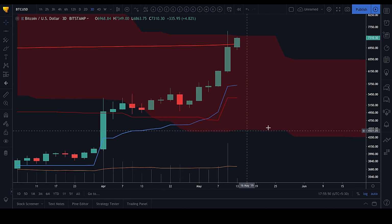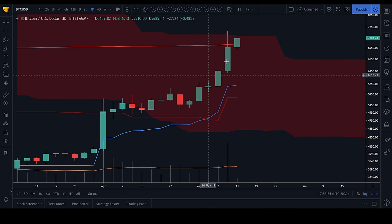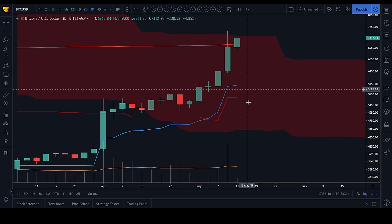Here we have our 3-day, and in our last video we talked about the edge-to-edge move on the 3-day Ichimoku. So we did have a move all the way up to the 7,450 level. We did overshoot it a bit too, and then we came and closed underneath the 200 MA on the 3-day, and this is actually a pretty classic move. Which is why I always say wait for candle close before making any of these trades.